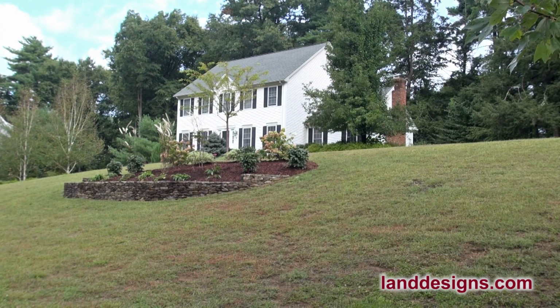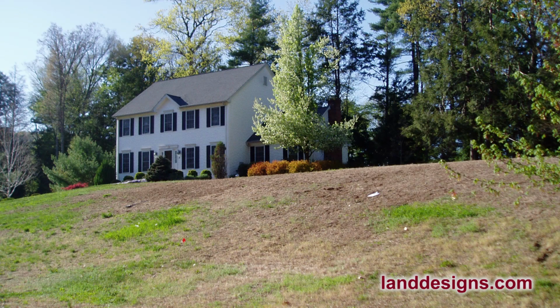Before I go any farther into the video, let me just flip over and show you what the before picture of this landscape looked like. So here is your landscape as it looks now, and then I'll flip over and this is the before picture.